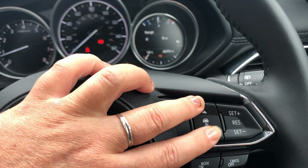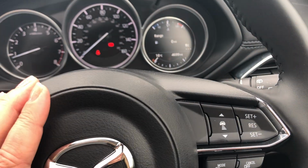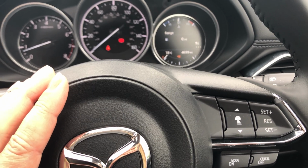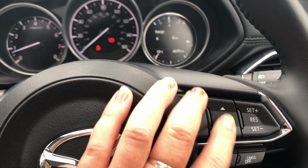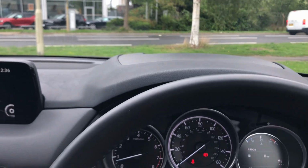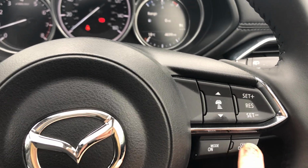You can then adjust the distance between you and the car in front. So if you're doing 70 on the motorway and the car in front of you slows down to 60, this car is going to slow you down automatically and keep a distance of what you've set between. I don't know if you can see, if I press the arrows, I can change the distance I want. So when you're on the motorway you want it to be a bigger distance, and when you're just on A roads and things you want a smaller distance. Well worth having a go with radar cruise control.